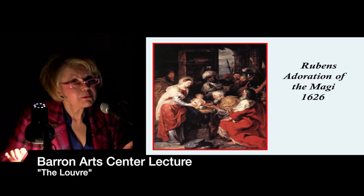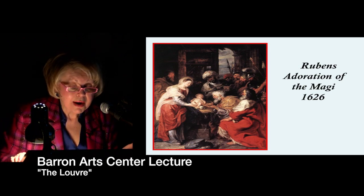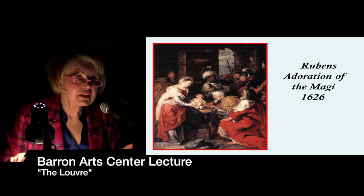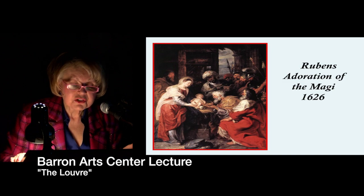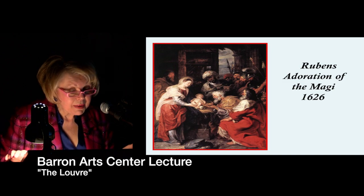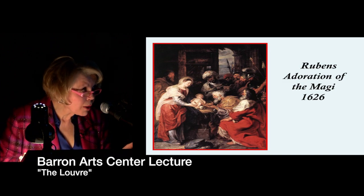He was the greatest and most prolific painter of the 16th century, along with Rembrandt van Rijn. He was an artist, a diplomat. He spoke 7 languages, but the best language is the language of art that he spoke. All eyes focus on the baby. The dramatic drapery, the color, and the composition are very harmonious.